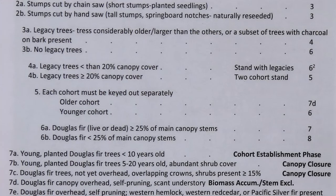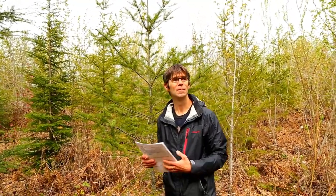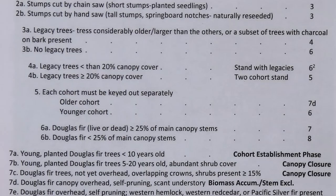Okay, so we can choose 2A, stumps cut by chainsaw. All right. 3A, legacy trees. Trees considerably older, larger than the others, present. Or 3B, no legacy trees. So I look up, there aren't any big trees here. So there aren't any legacy trees. 3B says go to 6.